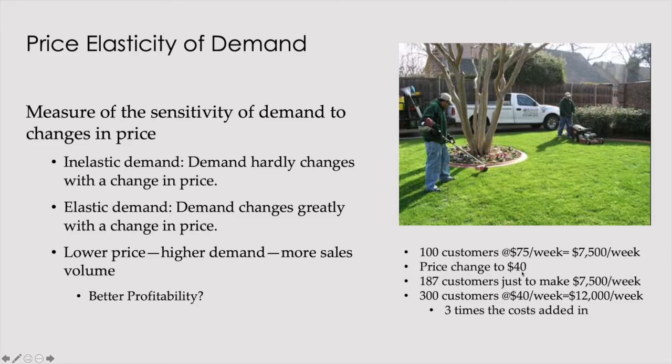What if we change that price to 40? You say, I'm going to try this elasticity of demand thing. I'm going to charge a cheaper price. Well, just to make the 7,500, you would have to add 87 more customers. So now you're just breaking even for what you did. You had a nice thing going, you lowered it. You would need 300 customers if we're doing it to make more money at 40 a week, to get 12,000 a week.